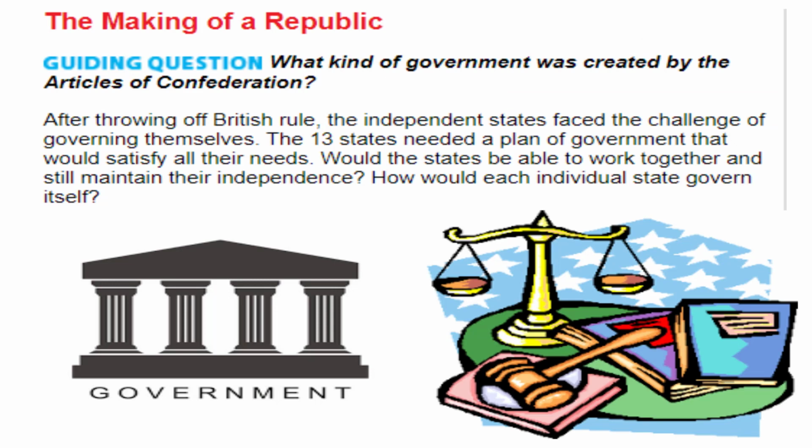After throwing off British rule, the independent states faced the challenge of governing themselves. The 13 states needed a plan of government that would satisfy all their needs. Would the states be able to work together and still maintain their independence? How would each individual state govern itself? Question number 1. The United States won the Revolutionary War. Now, what was the next big challenge facing the new country? How we would govern the 13 states and work together to govern our nation.